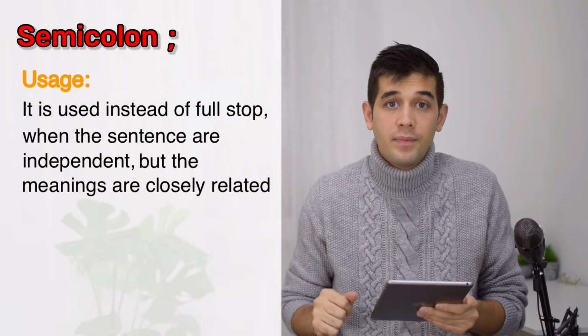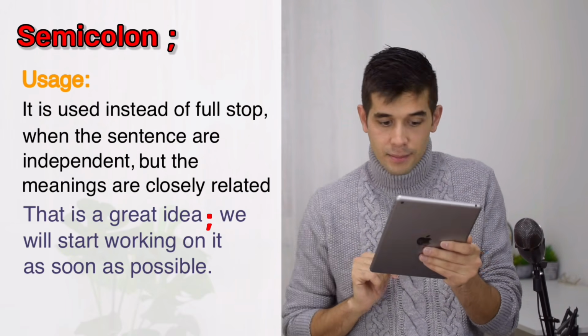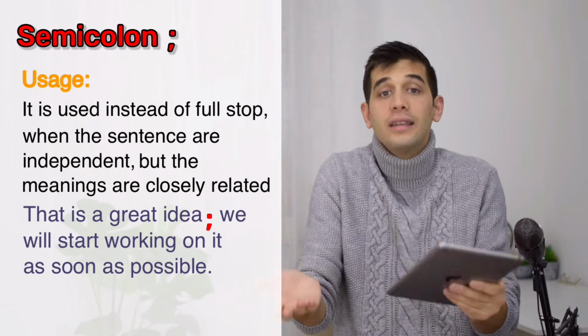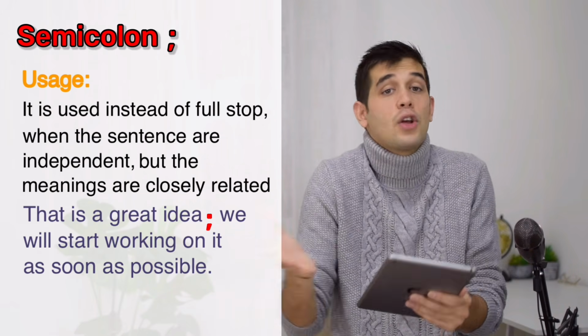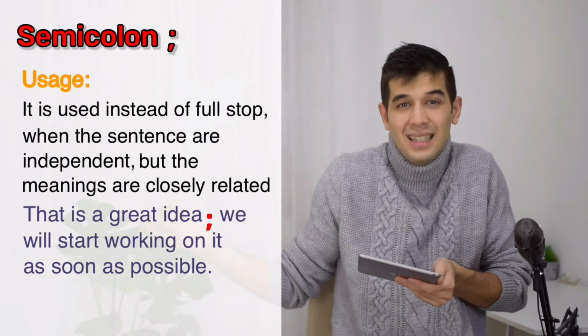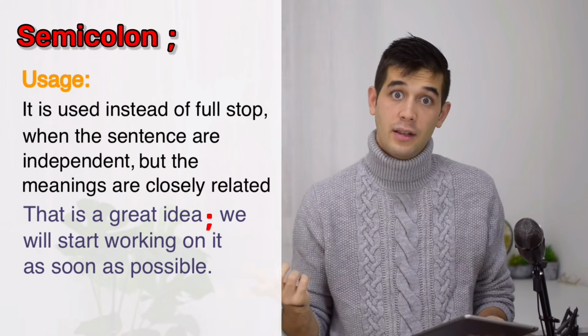Or look at this one. That is a great idea, semicolon, we will start working on it as soon as possible. So again, as you can see, the two sentences are independent. They don't need each other, but the meanings are closely related to each other.